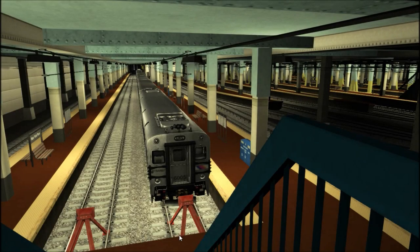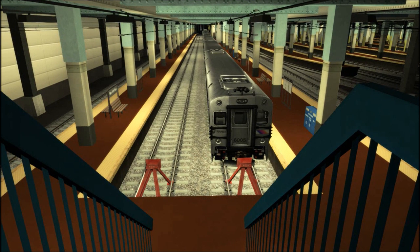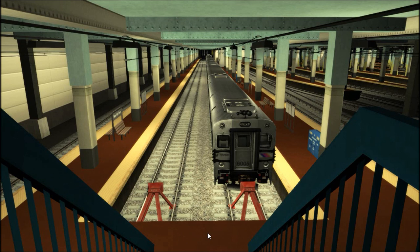Hey guys, it's Van Railer here, and this is the New Jersey Transit North Jersey Coastline. It's just been released for Railworks Train Simulator 2016. It's been a long time coming. I know people have been asking for this content for years now.